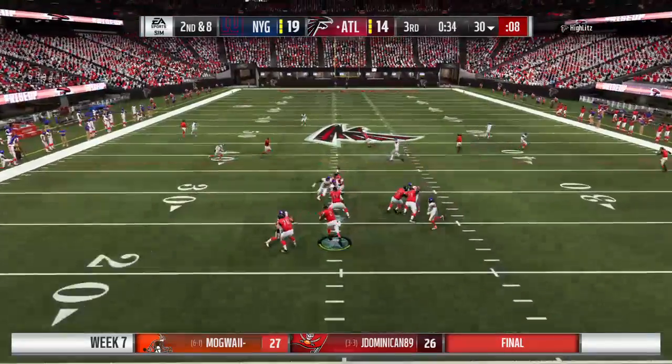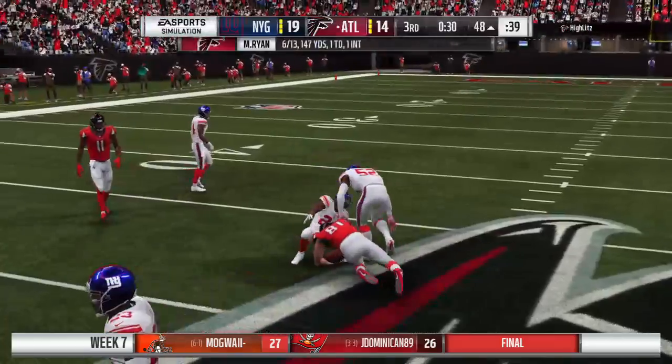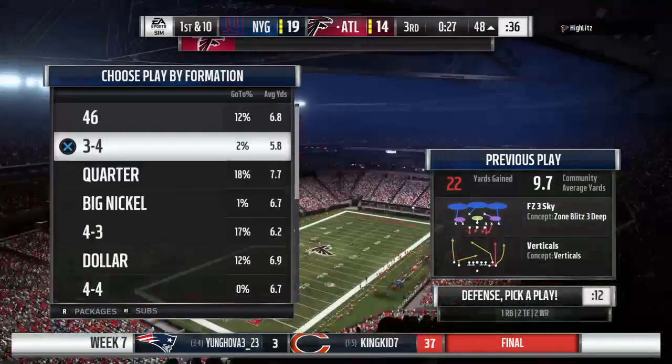On 2nd down, Ryan. And it's hauled in by Austin Hooper. And he'll be taken down, but not before they work it across midfield. A good pickup there at 22.